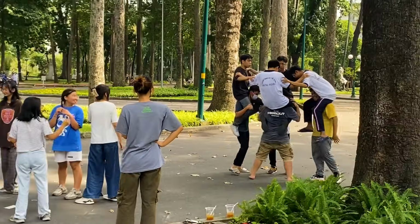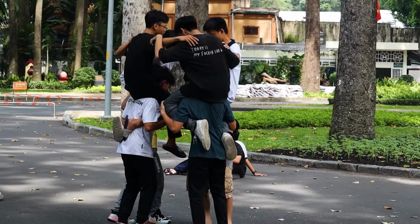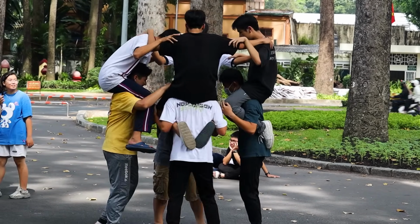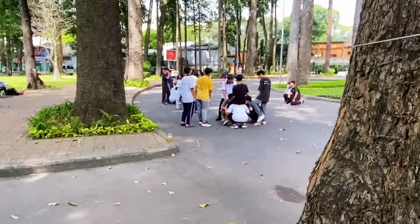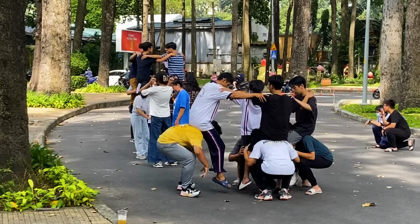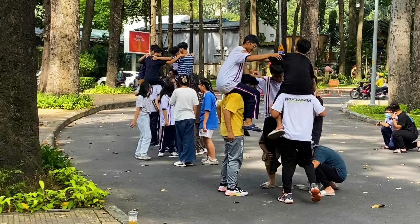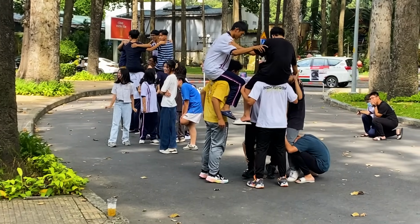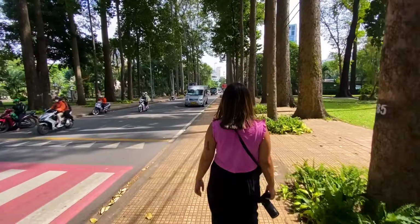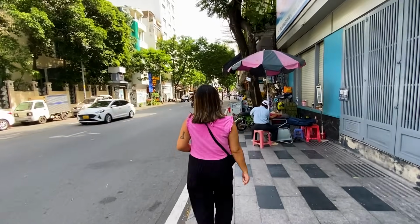They're gonna go dance. Yo, this could be a good show here. Oh my gosh, we're never gonna make it out of this park. There's too much action in the park, we can never leave. Something is happening here. Yo, this is something special. What is it? I don't know. All right, so not exactly sure what that was, but it was fun to watch nonetheless. A bunch of youngsters having fun. And now let's keep it moving.